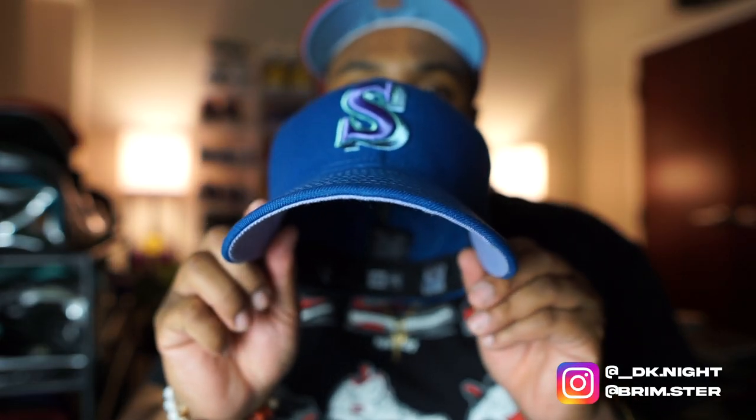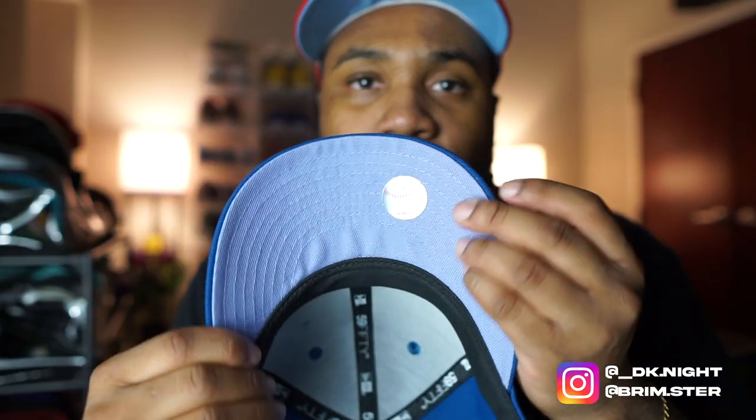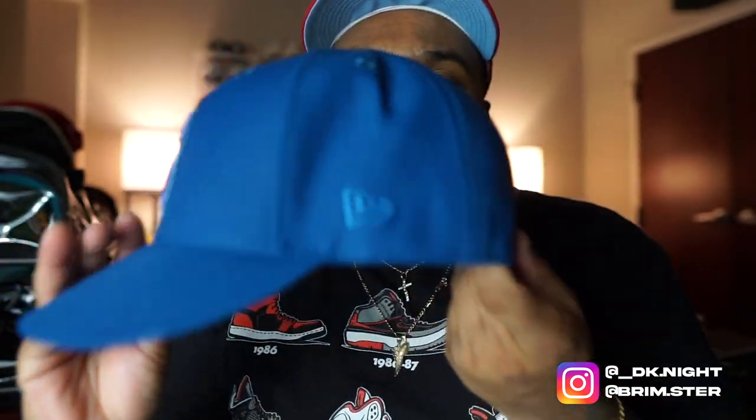So this is the curve without any enhancements. This is just using the curver. Pretty good curve, no cracks, no nothing. The curve on my brim is good. No issues whatsoever.